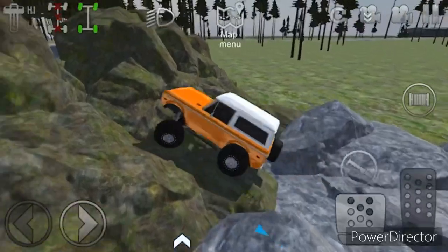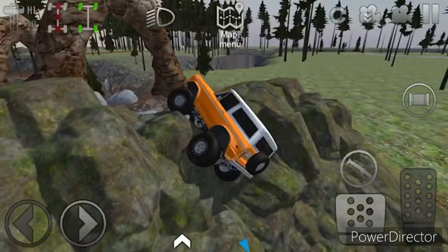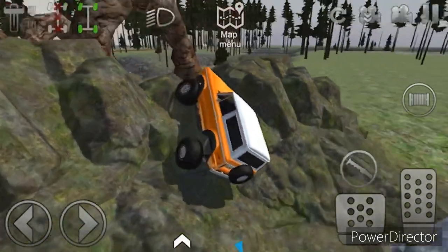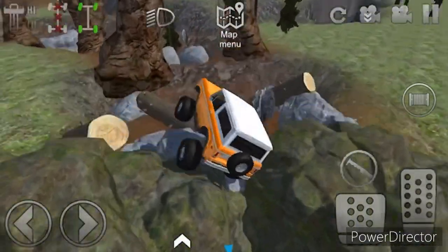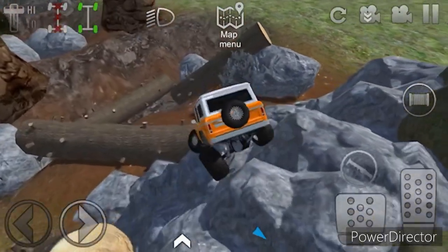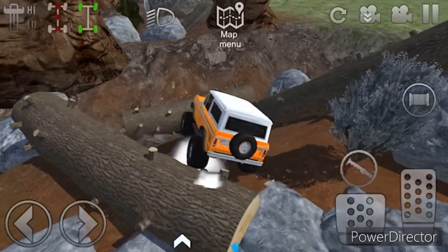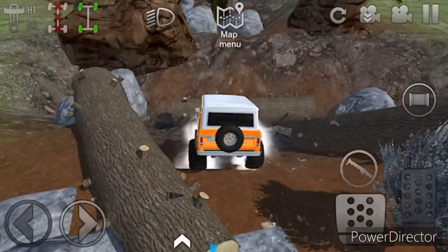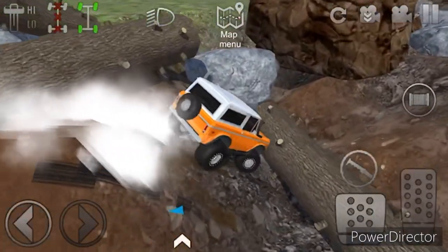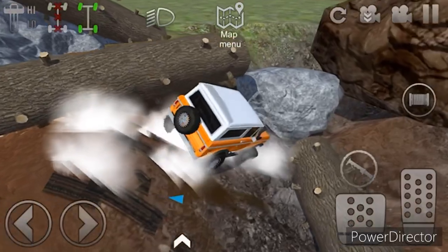I mean, it does look realistic to me with the Bronco. And I know I did put orange, because it almost fits real life. I already found somebody's truck that looks like a real life Bronco. But I don't want to show you guys the picture, because I know it's from a neighbor's house.